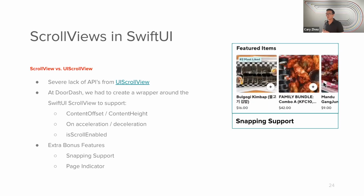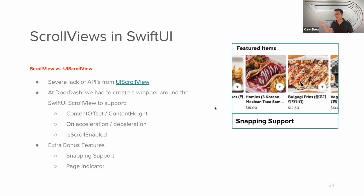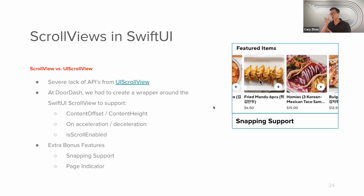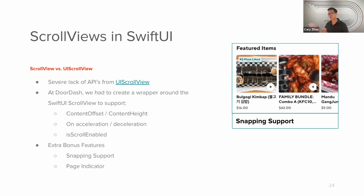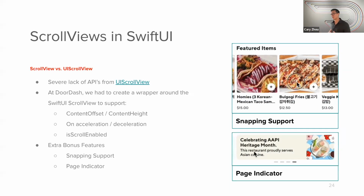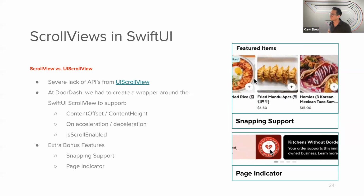In the first example, we also have some bonus features such as snapping support. As we're going through this carousel of amazing Korean food, you can see that we never snap with an image in the middle. Everything snaps to the edge as its preferred location. In the other example, we've also added a bunch of page indicators, and this is very similar to a page view controller that you had in UIKit.